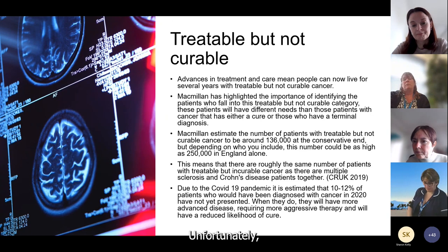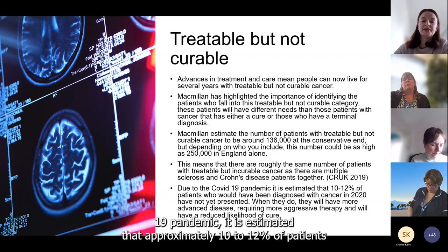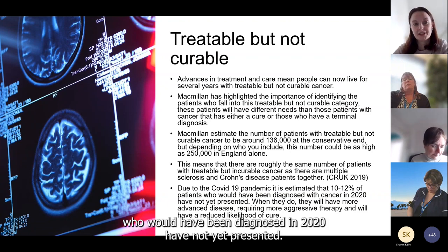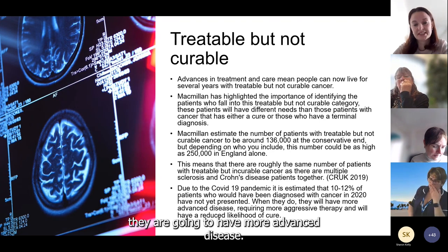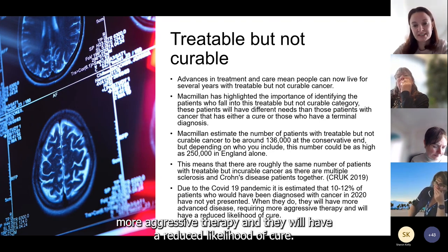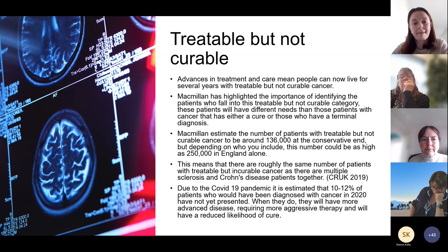Unfortunately, due to the COVID-19 pandemic, it is estimated that approximately 10 to 12% of patients who would have been diagnosed in 2020 have not yet presented. So when they unfortunately do, they are going to have more advanced disease. It is going to need more aggressive therapy, and they will have a reduced likelihood of cure. So this group of patients is only set to grow.